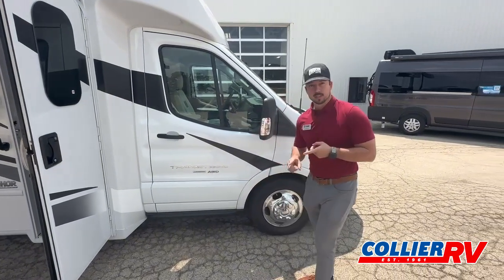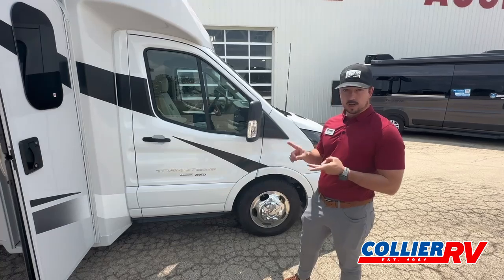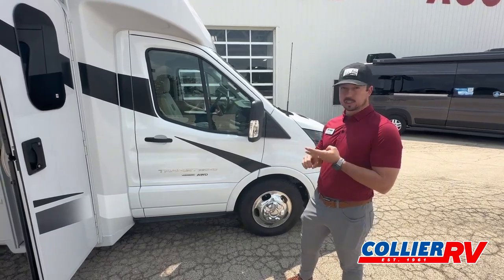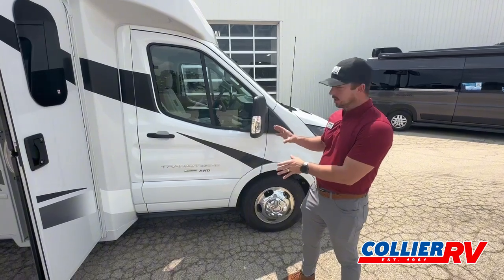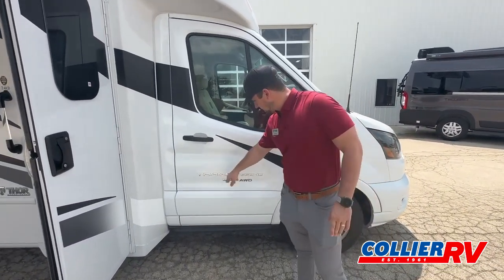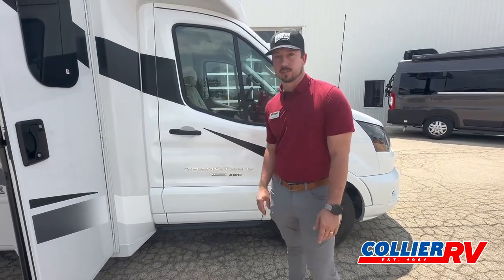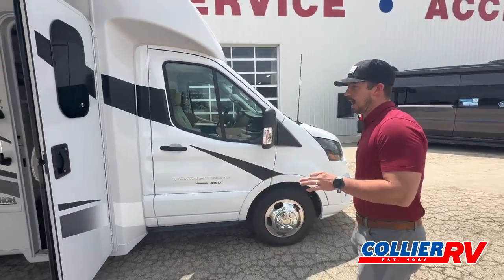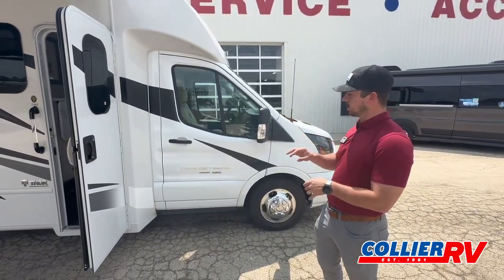One is the E350, E450 Econoline vans. Then you have the Ford Transit, and then a Mercedes chassis. All the good stuff of those three is right here on this door, and this is going to be your cheat sheet. So this tells me that this is a Transit van, 350 HD heavy duty. So that means it has the largest rear axle and the heaviest capacity. More room to bring stuff with you.